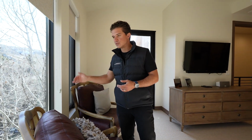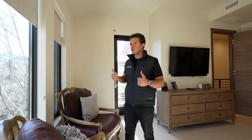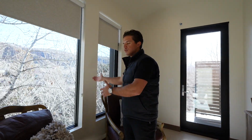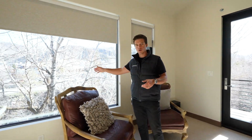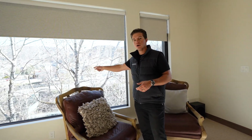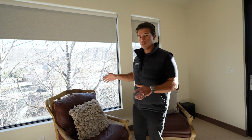When you talk about spending $3 million on a townhome in Avon, Colorado, you want to be right on the creek, and then right next to the ski resorts, and then right next to your favorite restaurants and recreation. Absolutely incredible. Actually, what's really nice is that there is a whitewater rafting park right outside the window here. So in the summertime, you'll actually see folks whitewater rafting, surfing, all those different activities.